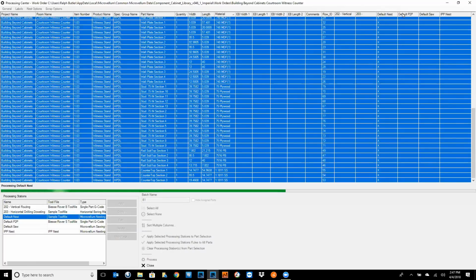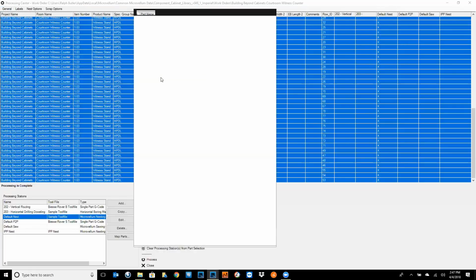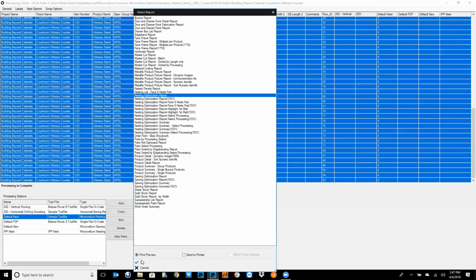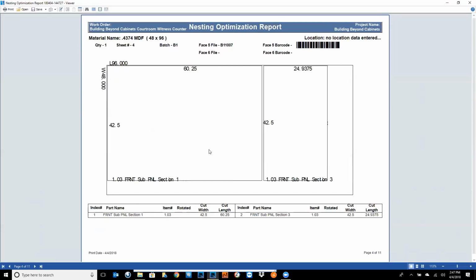You can see there's an X in the column for the processing station that we're using. You can have all of your machines in the shop that receive code, whether they're horizontal bore and dowel machines or your flat table router or point-to-point, your saw, all that could be in here, and we can produce code to go to those. And this is done. All those components are complete. I can go in and look at my nest, and all of my other reports. You get a ton of reports with this, and I'm monitoring scrap here in this program. I've got scrap management as well.